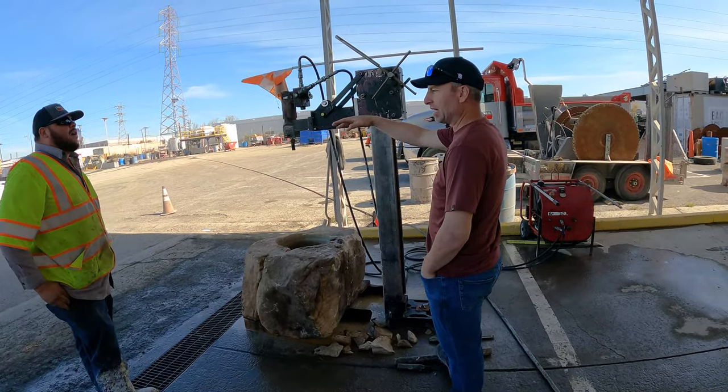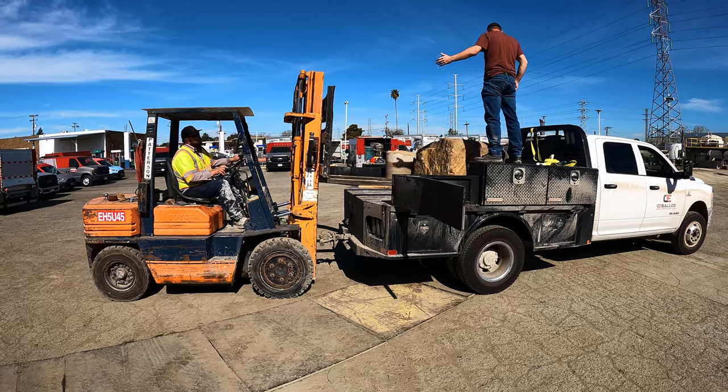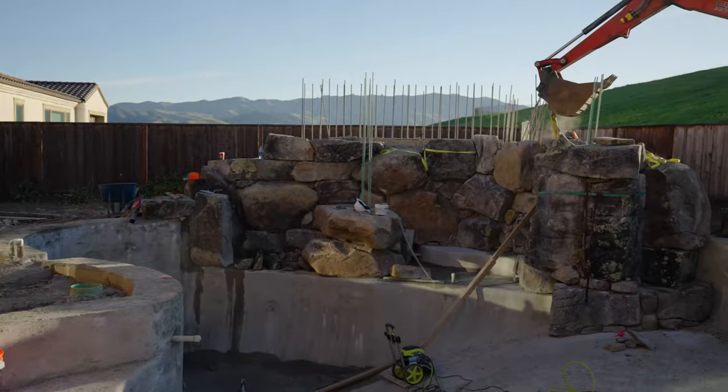Every problem always has issues. I knew this job was going way too smooth. We definitely had an issue trying to get these boulders core drilled, but Penn Hall came through for us. Got a cool hat from them. You got through the rocks, got them back.